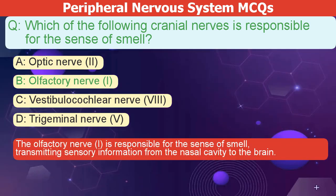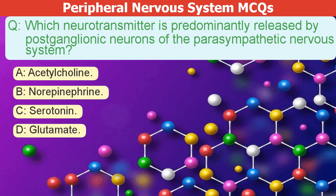The correct answer is B. The olfactory nerve, I, is responsible for the sense of smell, transmitting sensory information from the nasal cavity to the brain. Which neurotransmitter is predominantly released by postganglionic neurons of the parasympathetic nervous system?